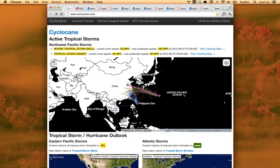Over here in the Northwest Pacific, though, we've got two different storms going on. Severe Tropical Storm Saola and Tropical Storm Damrey, things I've still not yet learned how to pronounce. To give you a quick site update, if you click on any of the markers, it'll tell you the source is a cyclochem hybrid, a hybrid path between the JMA data and the JTWC data.